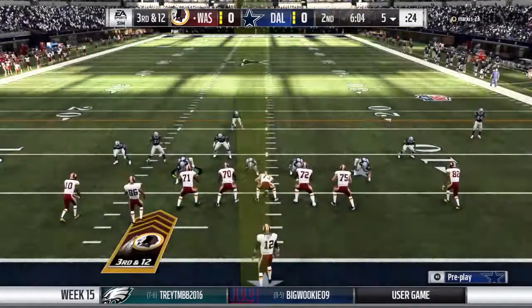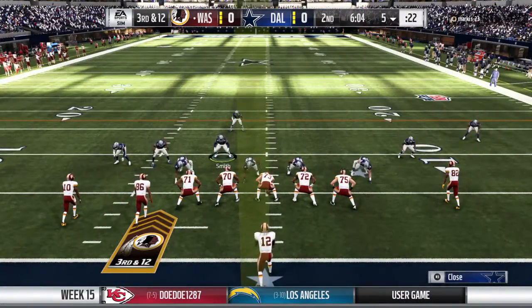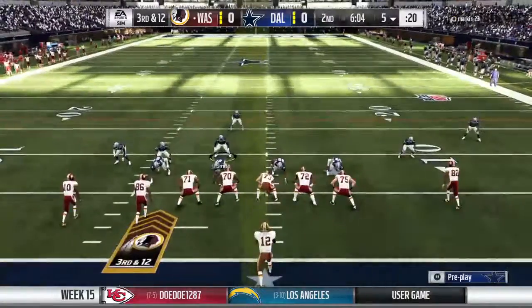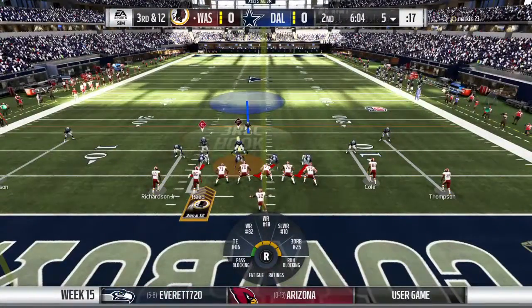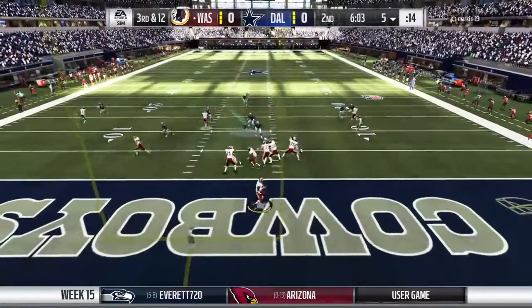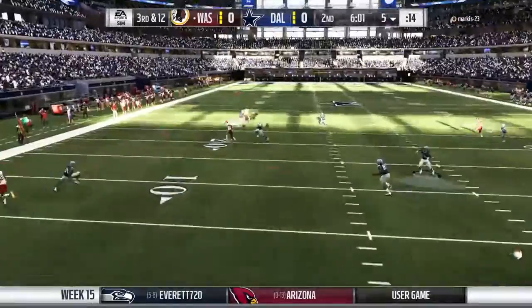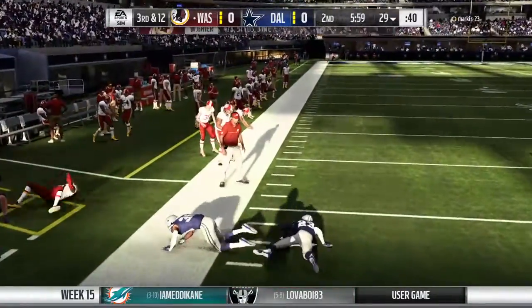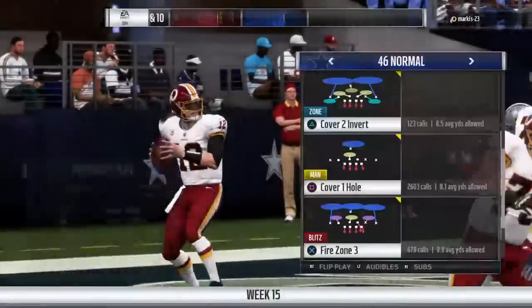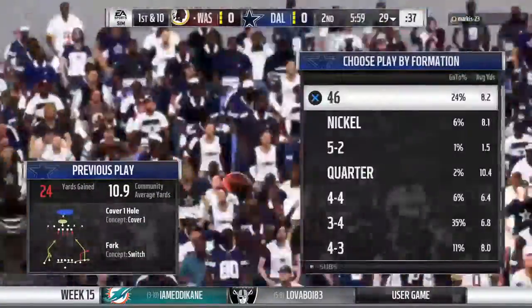Facing the prospect of a punt from their own end zone, they need some cushion. Let's see what they can do on 3rd down. Now back to throw. Looking left side, and he's got a man. That's Richardson. That one goes for 24 yards.